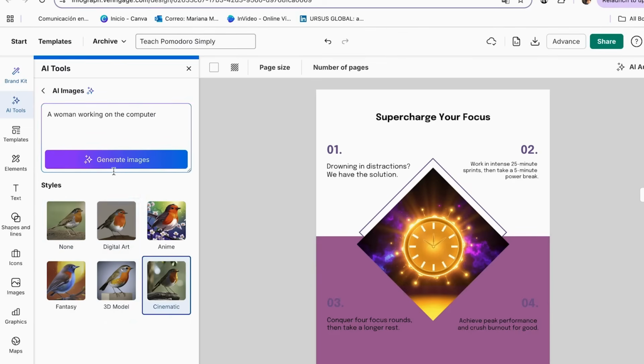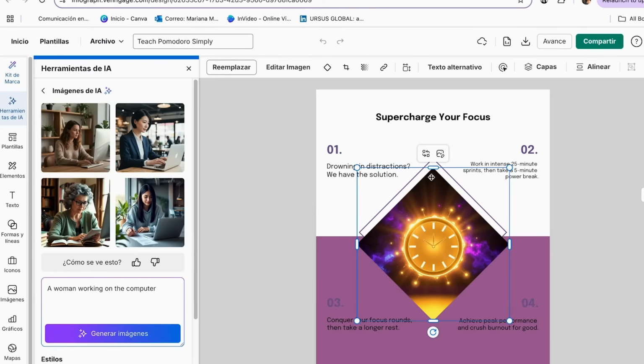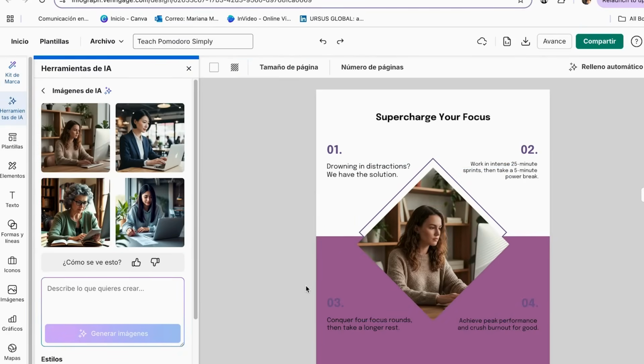And now we're just going to click on generate image. And here we already have a few options that we can use. So I actually really like this one. To add it into my design, I'm just going to click on my picture, click on replace, and then choose this image, and add it over there. And you can even generate even more images if you want to.